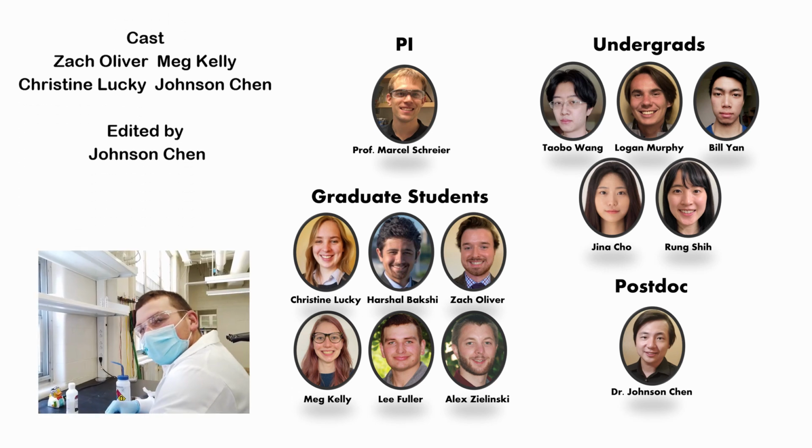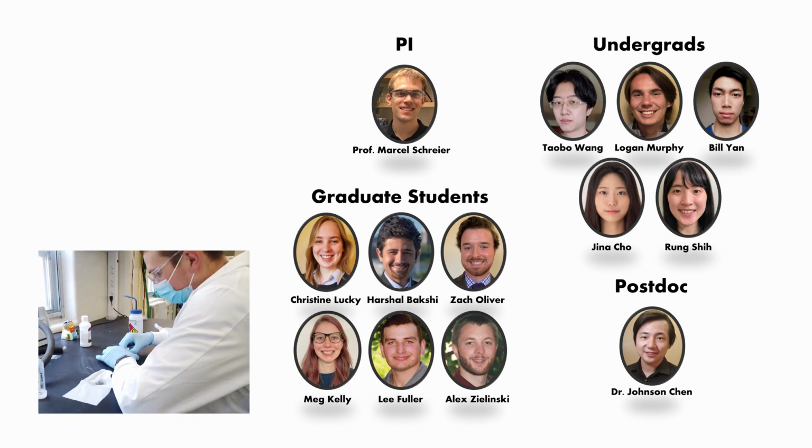Oh, I'm just polishing a copper electrode. It might be useful in CO2 reduction.